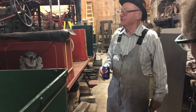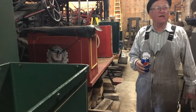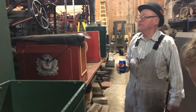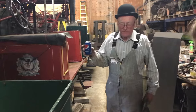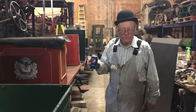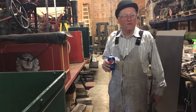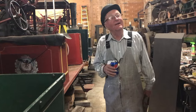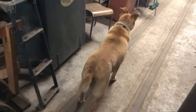Oh, okay. So this is a 1903 Port Huron. The wheels are 7 feet in diameter, and it's called a double tandem compound. So I've got two high pressure cylinders and two low pressure cylinders, and what we call a Longfellow boiler. I got a new friend. Oh yeah, he's very friendly. So that's a road locomotive.